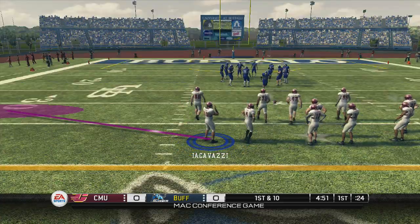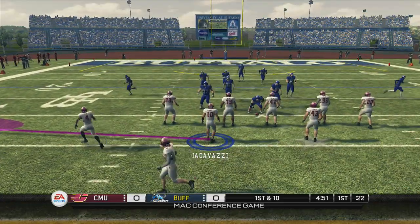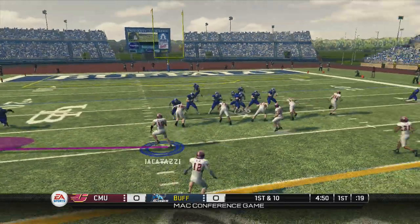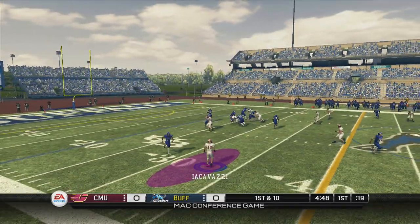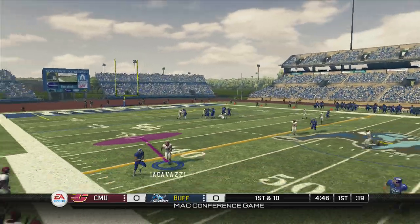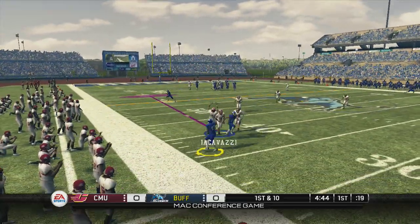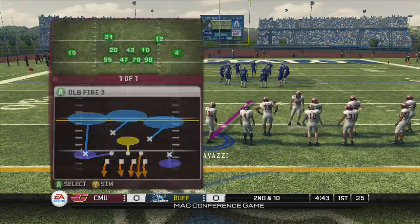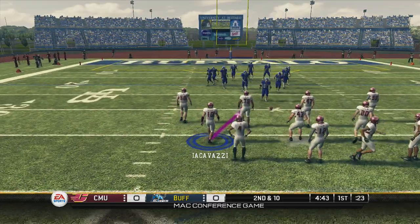First and 10. Let's go. Keep it moving. Come on, people. Get up. You want to sit down? You stay at home. Let's go. Incomplete pass. Number 82, the intended receiver on the play.